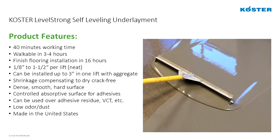Install a bed of angular stone aggregate with particle size between 1/2 and 3/4 inch at the desired depth for the first layer. Koster Level Strong is mixed and poured over this gravel bed. Allow the material to fill voids, consolidate, and de-air. After this process, normally about 10 to 15 minutes, the surface can be finished with a smoother if desired.